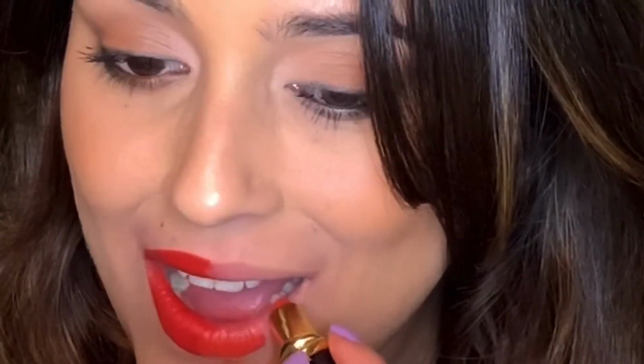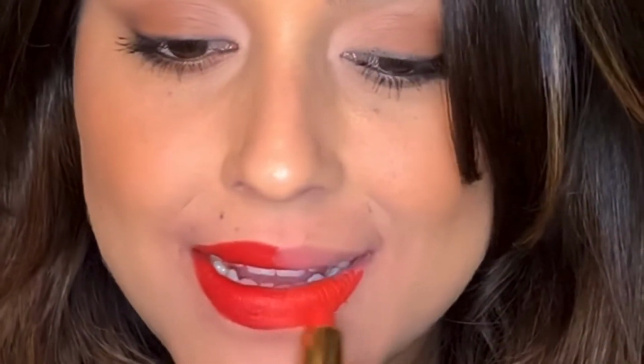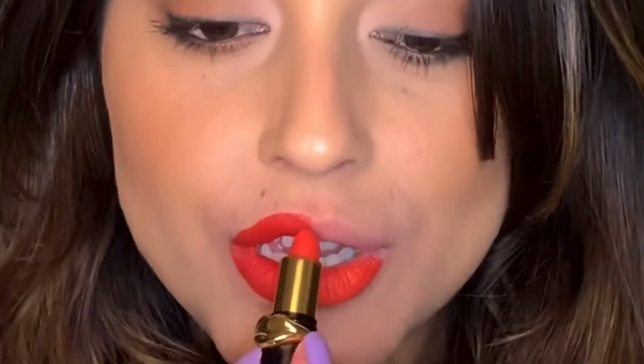So I think I will apply the Obsessed shade just to show how not orange it is. So let's see. So you can clearly tell now that definitely Obsessed is more orange. And I'll just apply number 23 a little bit more just so you can tell the difference. Yeah. So that's number 23 compared with the Obsessed shade from PatMcGrath.